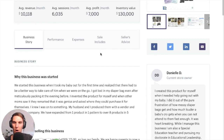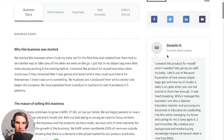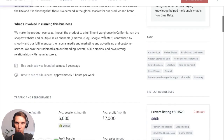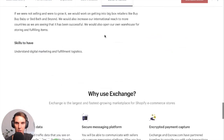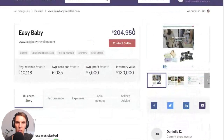Now, how do you actually buy one of these businesses? That's the main thing. So you see, you contact Danielle D and you click contact seller up here, and then you start asking them questions. Now, if you want to buy this, you can put bids in for it, right? And you can tell them how much you want to buy it for. Now, a huge thing is just because Danielle is listing this for $204,000 or $205,000 really, doesn't mean that that's how valuable the business actually is, right? So you can determine the value of the business yourself.